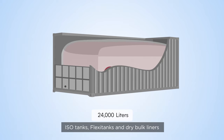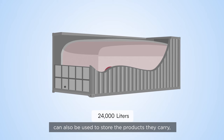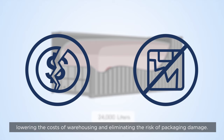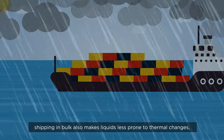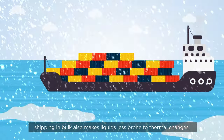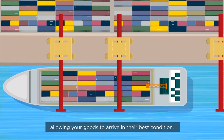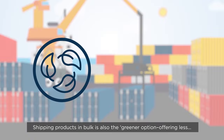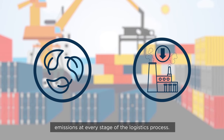ISO tanks, flexitanks, and dry bulk liners can also be used to store the products they carry, lowering the costs of warehousing and eliminating the risk of packaging damage. Due to its large volume, shipping in bulk also makes liquids less prone to thermal changes, allowing your goods to arrive in their best condition. Shipping products in bulk is also the greener option, offering less emissions at every stage of the logistics process.